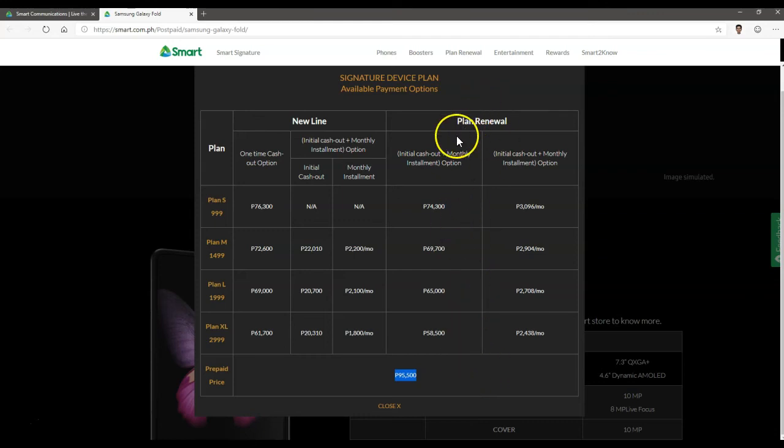If it's a renewal, Smart also has options. You will pay 3,096 per month for Plan 999. For Plan 1499, 2,904 per month. For Plan L, the 1999, it's 2,708 per month. Plan 2999 is 2,438 per month.